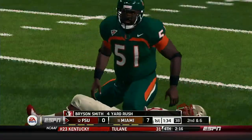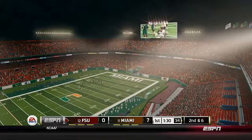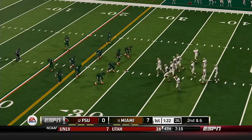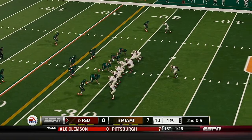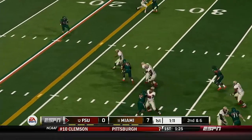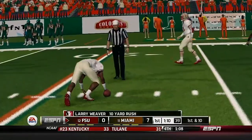The middle. That makes it second and six. Second and six. Ball on the 30-yard line. Now he tries to buy some time. He's taken off. Tackle made right around the 20.